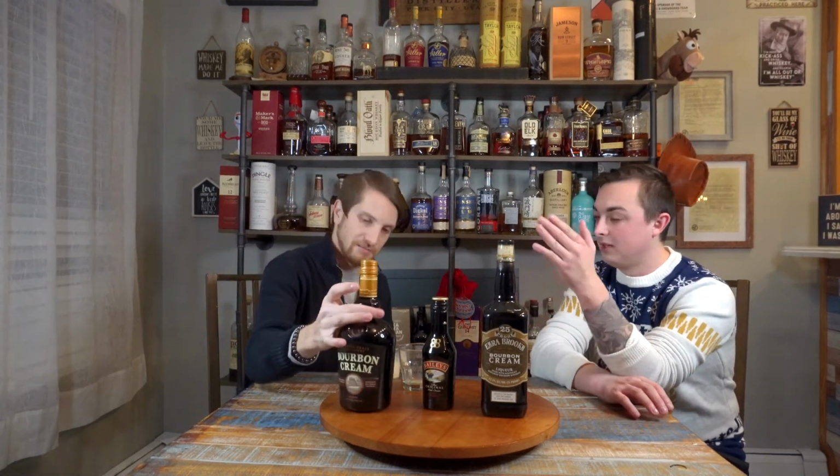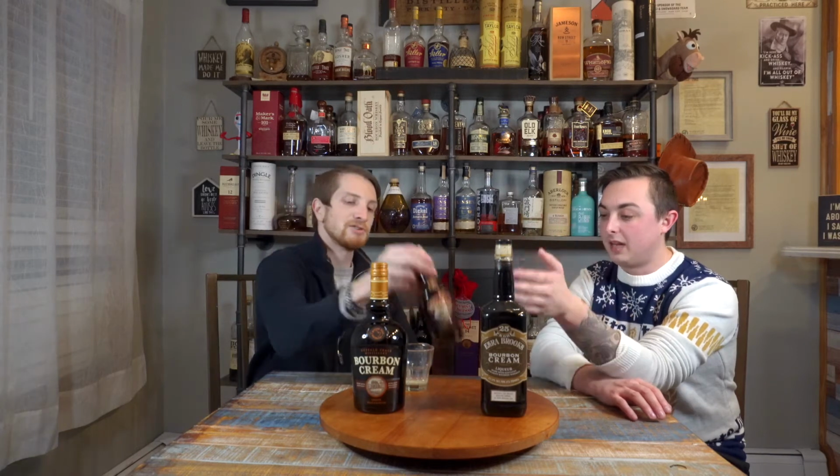Just so you guys have a price point reference, the Ezra comes in at about $12.99 a bottle. Bailey's is going to be about $25.99 a bottle. And your Buffalo Trace Bourbon Cream is going to be about $20 to $22.99 a bottle. That's New Jersey MSRP. So that's where it's coming from.